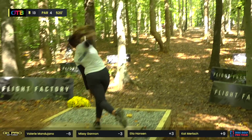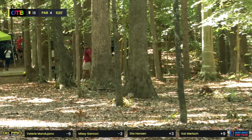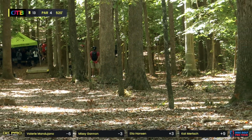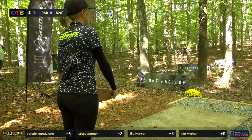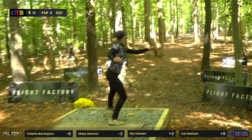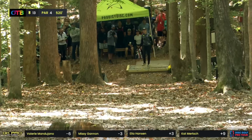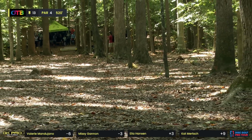This is yet another up and down type of a hole. 27 feet of elevation gain off the tee. You're throwing straight uphill at a narrow gap. It's so difficult to get your disc to carry straight. But if you can get to the top of the hill, then you have a great look at getting a birdie. Just a big if is all. And look at the ground play from Missy. Oh, yeah. Nice shot.